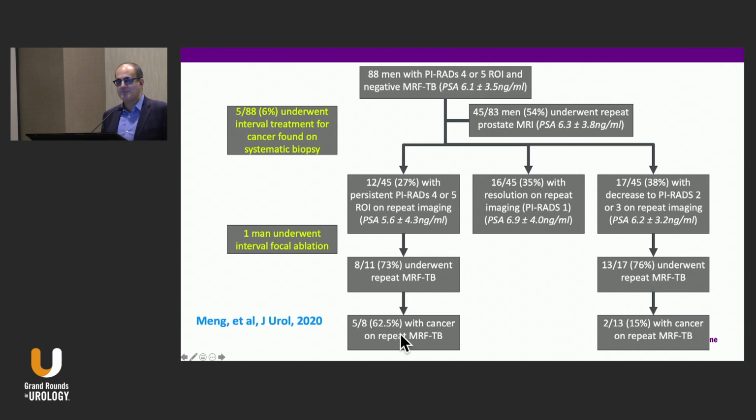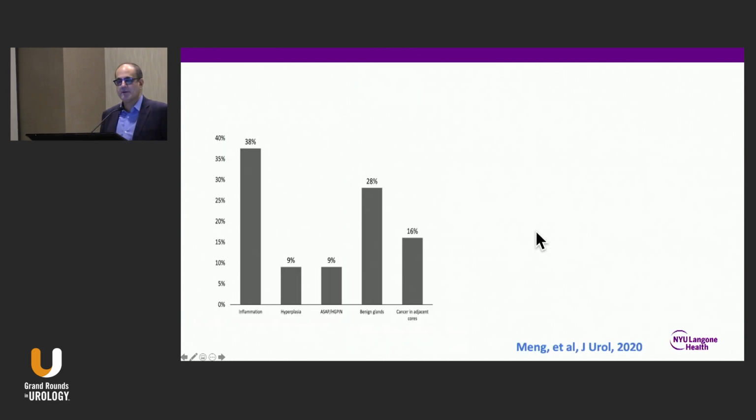On repeat biopsy, then, the men who underwent a repeat biopsy, the persistent 4 to 5 showed a 60% cancer detection rate. The downgraded showed 15%, and of course the normalized MRIs didn't get resampled. When we look at the primary thing, we were interested to say, is there anything in the histology that might alert you to the idea that this is a false negative MRI?